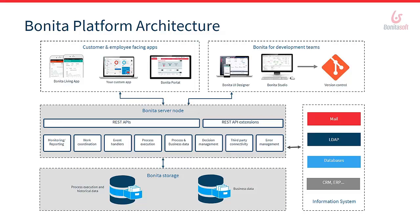Lastly, on the bottom there, BPM, Business Process Management, is by nature very stateful, right? You have process instances, they're running, they're unique, so you need to maintain that state. And they tend to be long-running since they involve people. So they're long-running, stateful, asynchronous. So the state has to be stored somewhere. So we actually have two schemas, one for as you're running process instances, the one you see on the left, the process execution and historical data. So as you're running these process instances, the state is being maintained there.